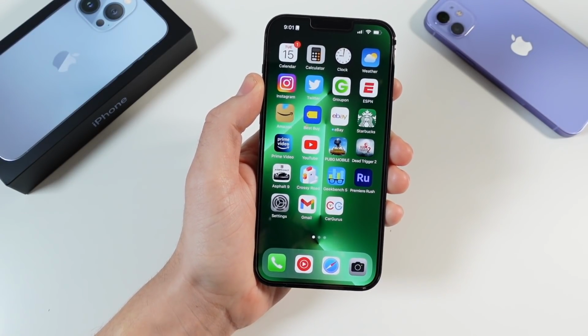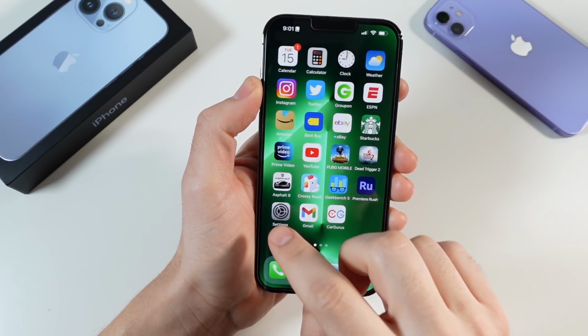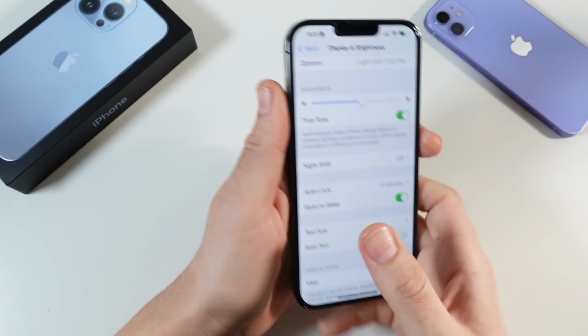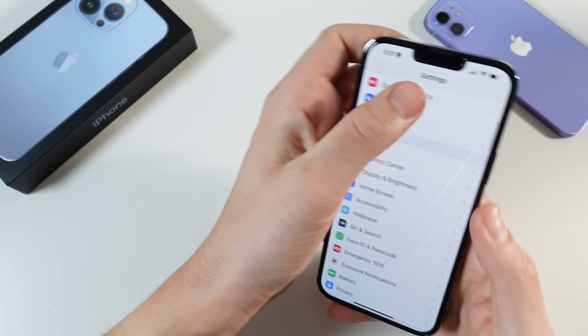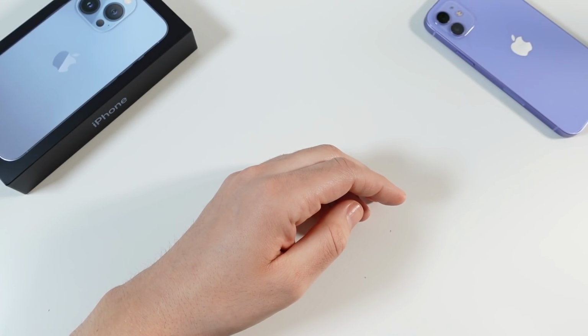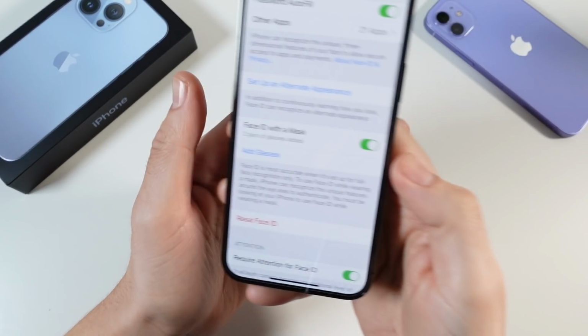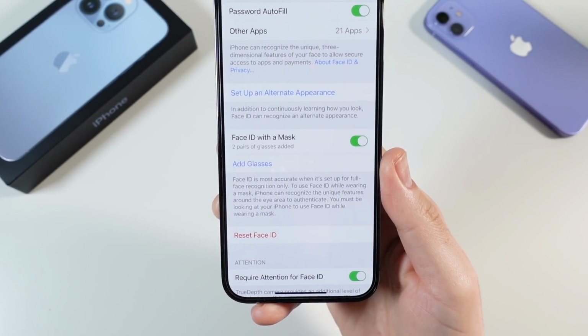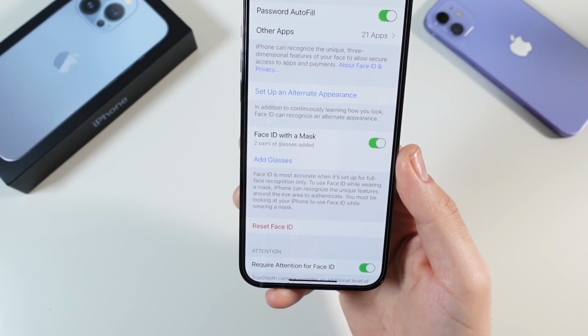Now, if you're hearing a little ruffling around in the mic, that is the mask, because we're going to talk about the Face ID with a mask unlock. So when you first start this up, that's the first thing that comes in your face. Now, if you go down to the Face ID settings right here, let me log in really quickly, and I will show you where this is. So you can see right here, Face ID with a mask, and you can add glasses as well. I have glasses on, so it's even more accurate these days.